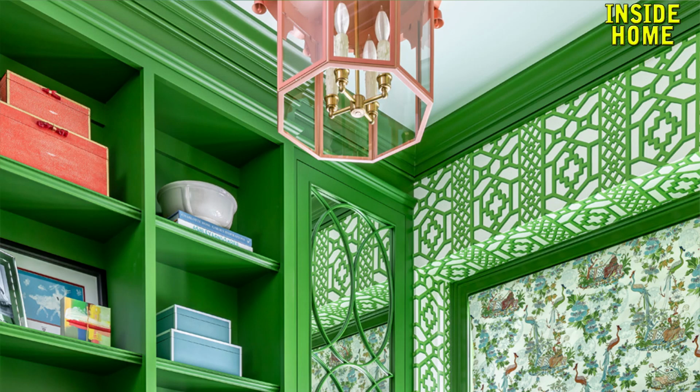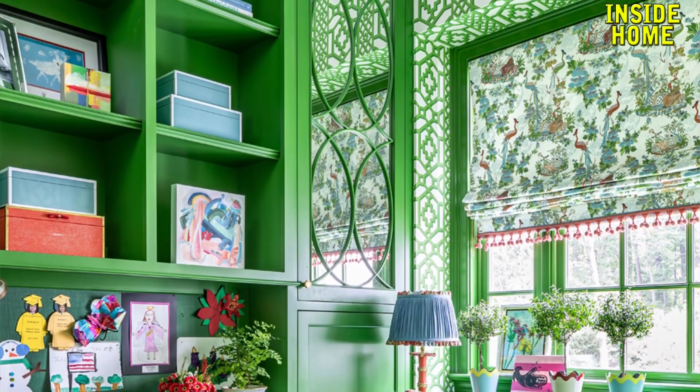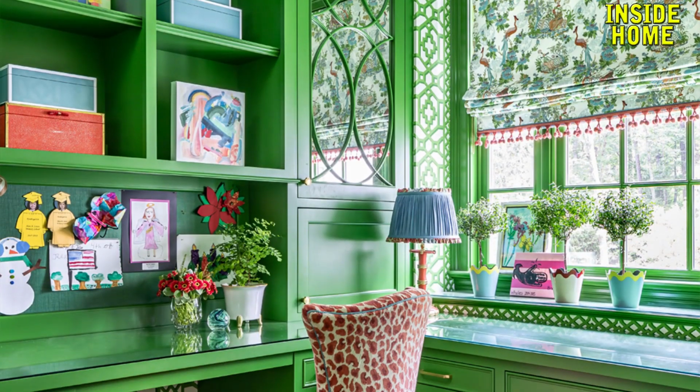For work and creativity, the home office makes a bold statement. Vibrant green cabinetry wraps the space, while a patterned chair and personal decor keep it both stylish and functional.